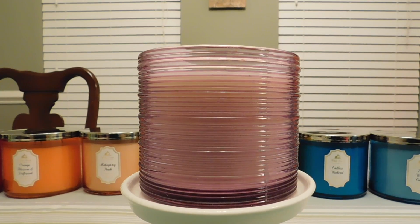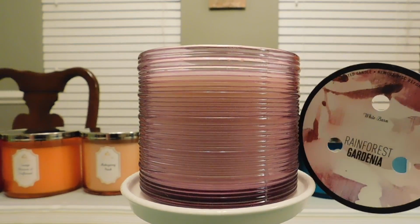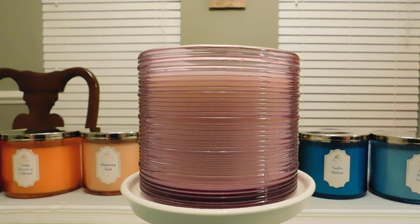I also picked up Rainforest Gardenia. I really like the Rib Glass. I really do. The one thing to note about the Rib Glass is it is only 13.5 ounces, so it is an ounce less of wax, and they are more expensive at $26.50. But typically these are included in any candle sale, so I got these at the $13.50 sale price, which I don't mind as much to pay for the Rib Glass for some reason, but I used the $10 off of $30. It didn't feel like I was paying any more for these candles than a normal candle.